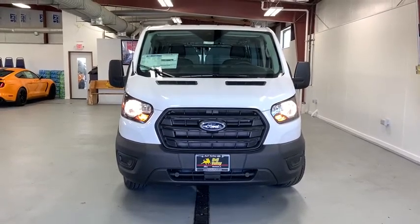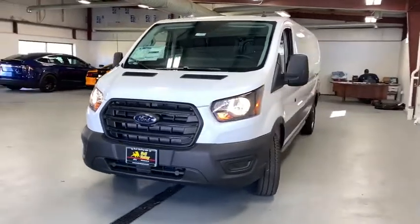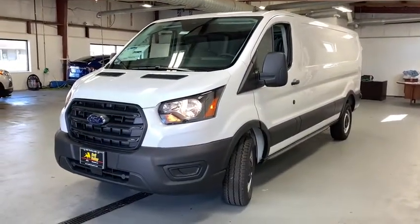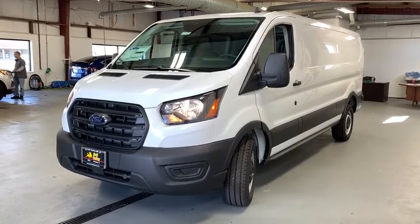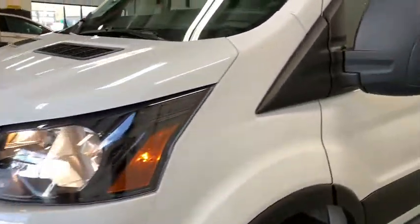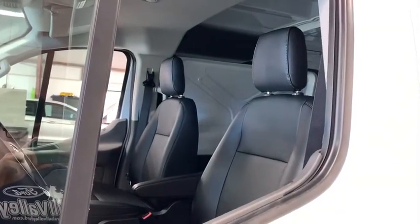Traction control, dual airbags, power steering, four-wheel disc brakes, AM/FM stereo radio, electronic stability control, power windows, brake assist, remote keyless entry, tachometer, panic alarm, front reading lamps, tilt steering wheel, front bucket seats, adaptive cruise control, four-piece floor mat set, low tire pressure warning, front wheel independent suspension.